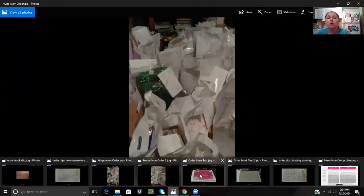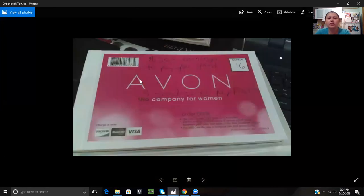So remember, order the order books from Avon and look at this. Always put your goals down. How many new customers do you want? How many orders do you need? What does the average order size need to be? We do have our average order at 25, but with the A boxes, our orders are increasing, so you can shoot for $50 average orders. It's just completely up to you.